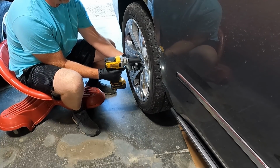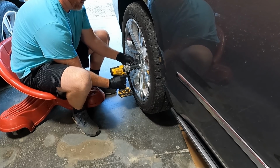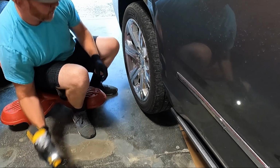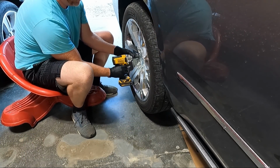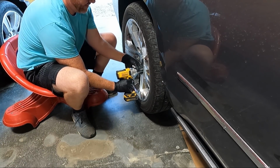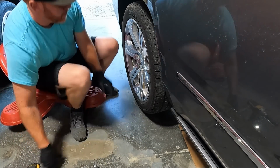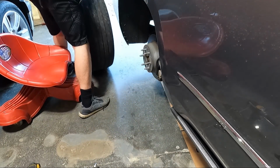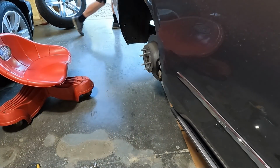I'm kind of back and forth whether I want to swap the center caps or not. Obviously the center caps on these say GMC on them, and the aftermarket ones are interchangeable. But I kind of like the smooth finish of the other one, so I actually think I'm going to leave them. These things are so heavy. Let's grab one of these.